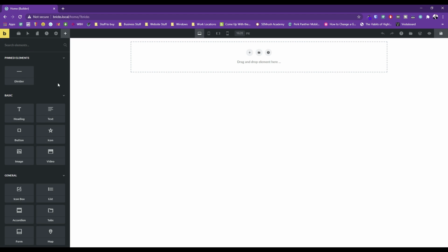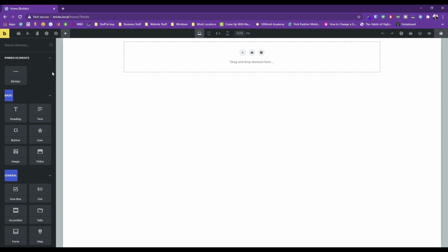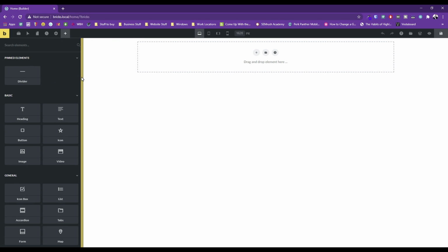Like there's a light or dark. You can choose either or. And on top of that, this actually can go smaller or skinnier. And I think at some point it can even be pulled out if you want to. So you can pull it out. I don't exactly know how. I haven't played with it enough to pull it out.